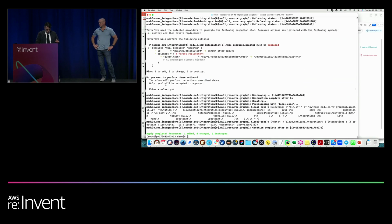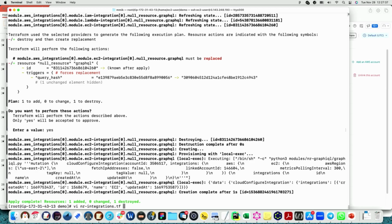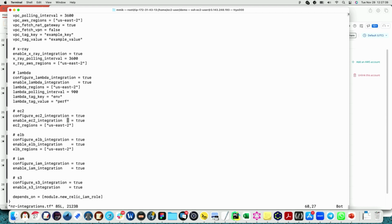The other cool thing that I like, let me actually show you this. This is also a very sweet integration: for every service, we can say, monitor Lambda functions, but only my Lambda functions. I don't care about other people's Lambda functions. And we can select a specific key, like environment equals performance or owner equals SAM, and New Relic will gather just that data.